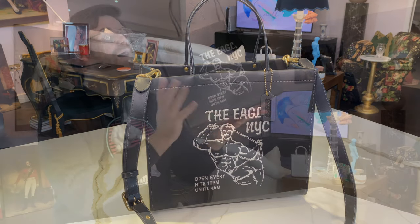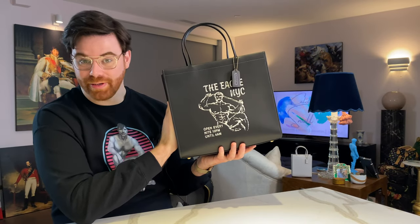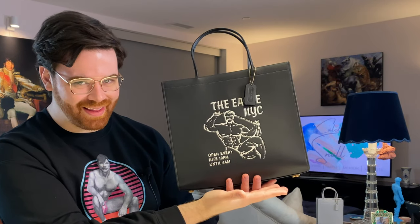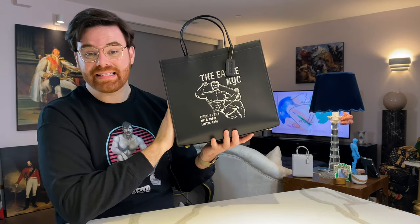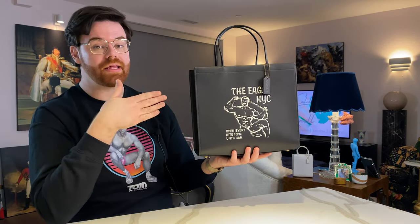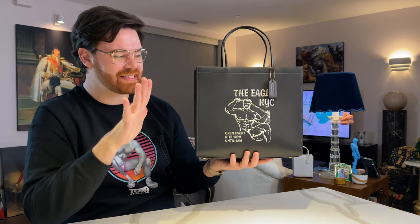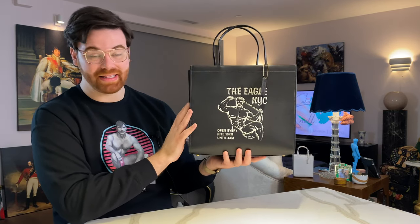What do you guys think? All right, everyone. So that is my newest Coach bag, the Cashin Carry 32 with the hunky Eagle NYC decal on the front, and I absolutely love this bag. Like I said in my unboxing video, this is literally the hardest I ever had to work to buy a bag. A lot of ups and downs. It was an emotional roller coaster. It was a very long 2-week experience, but I cannot believe that I finally have it in my collection.